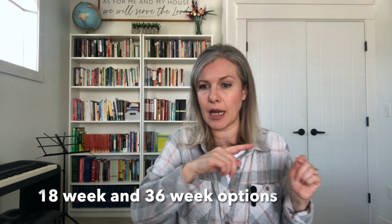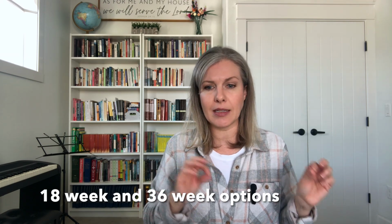Of course, in there is also a course schedule, and they have two options for course schedules. They have an 18-week and I believe a 36-week option. I will double check that in a minute and put it down here, but there's two options. I think it's 18 weeks and 36 weeks. Both of those options give you a full credit. It's still a 1-year course, even if it's taking them a short amount of time. Or it's only over 18 weeks.